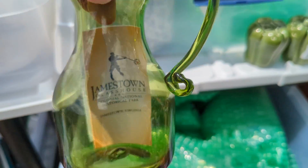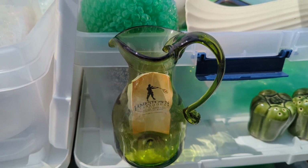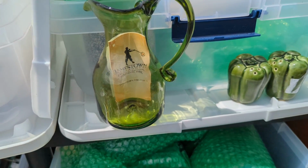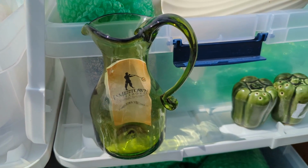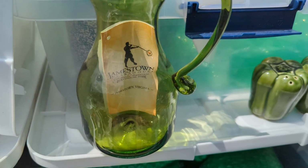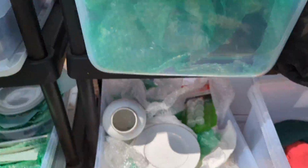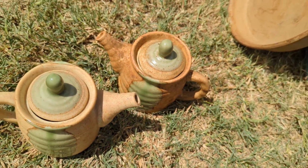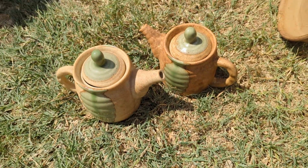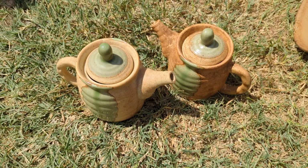Jamestown, a little pitcher, and I'm not selling it like I used to. I love the avocado green, and I love that the paperwork is in here. They probably blew this glass on site and sold it as souvenirs. I picked up these two pottery pitchers, and I'm not sure about them. I think they're cool, but yeah.